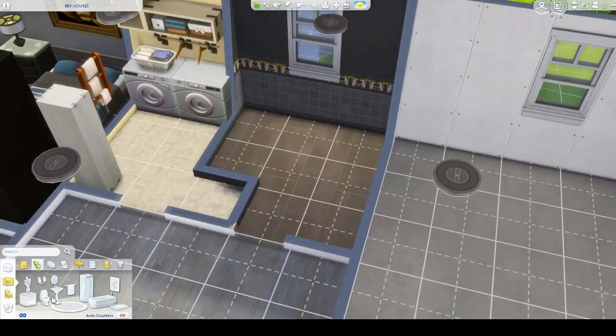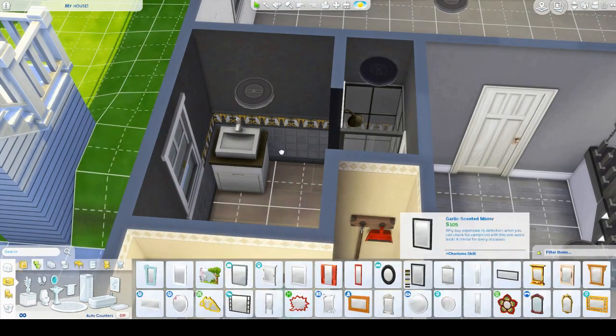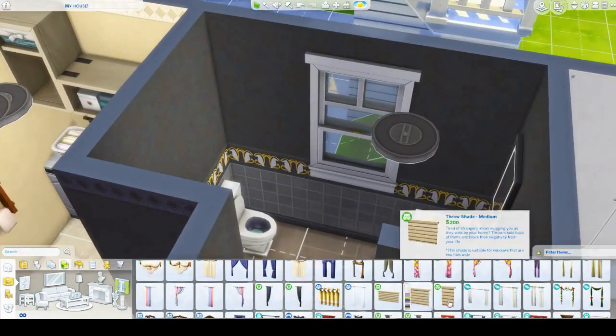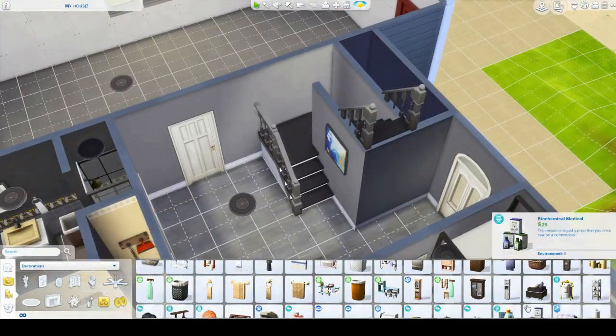And then there's nothing interesting there. My brother's bathroom was also recently redone, so his bathroom is nicer than ours, which kind of sucks, but that's okay. Laundry hamper in there, just a couple of other things. But yeah, that bathroom downstairs is actually really nice. And then the hallway I just kind of left empty.